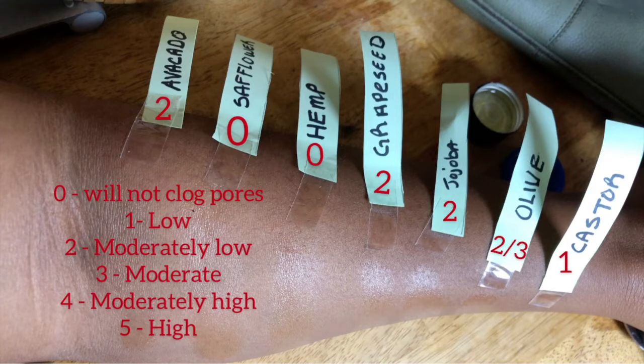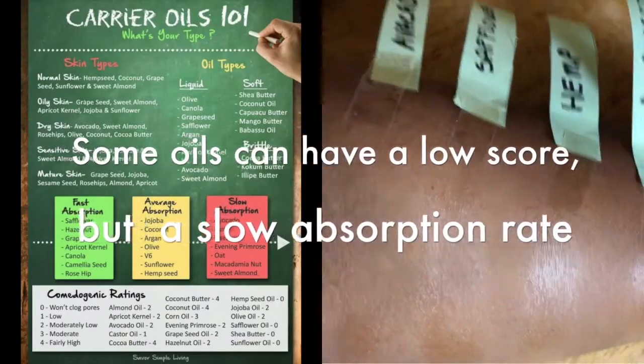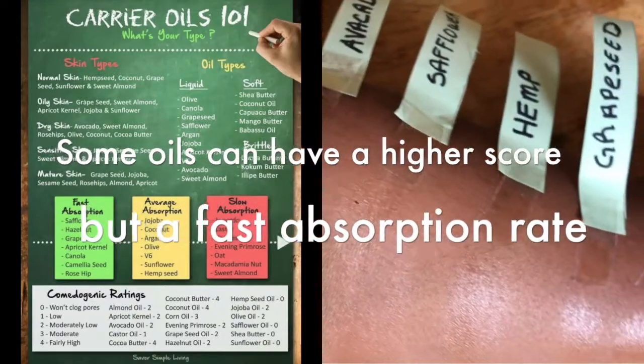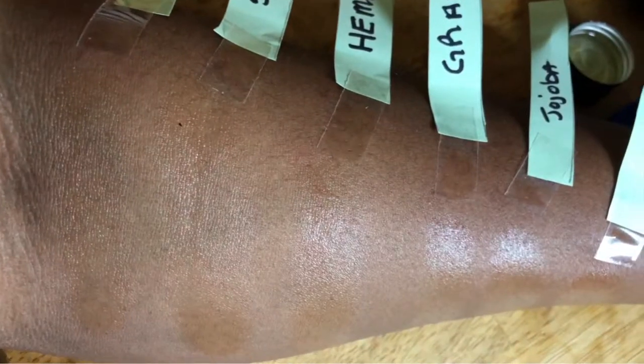Here you can see the scale at which these oils rank. Some of them toggle between different sources, but for the most part, this is what their scale is. So we can see that anything with a score of 0 most likely won't clog your pores, and anything with a scale of 5 will definitely clog your pores.